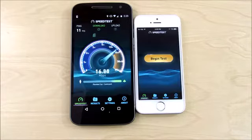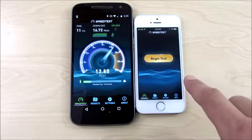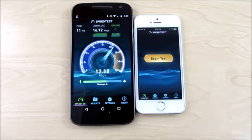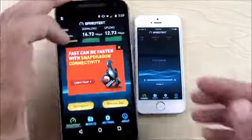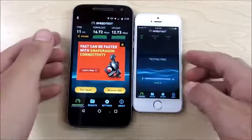Let's see what happens here. I've been averaging anywhere from 16 to 20 megabits down on the Moto G4, and in terms of the upload, it's been a pretty similar fare, anywhere from 12 to 15 megabits per second upload on the Moto G4. Although I don't know how many times you're going to really use the upload. The Moto G4 has pretty standard average Wi-Fi speeds, not the greatest I've ever seen. But let's try the iPhone 5S. Being a 3-year-old phone, this probably has similar technology, but you can see 16.72 on the download for Moto G4 and 12.73 on the up.